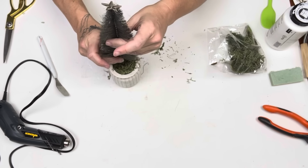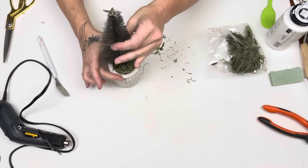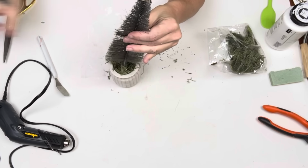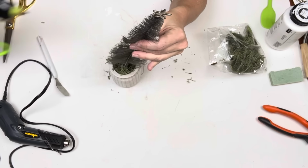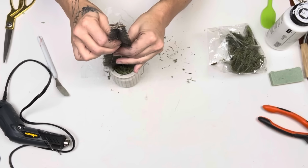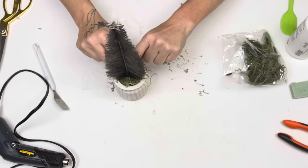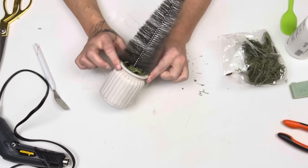And then we're just going to put it right in the middle and push it all the way down. And then I like to pull it back out, put a little hot glue in the hole, and then put it right back in, but push it that little bit farther. Here we go. Oh my goodness. It's so pretty. Let's go style this up.